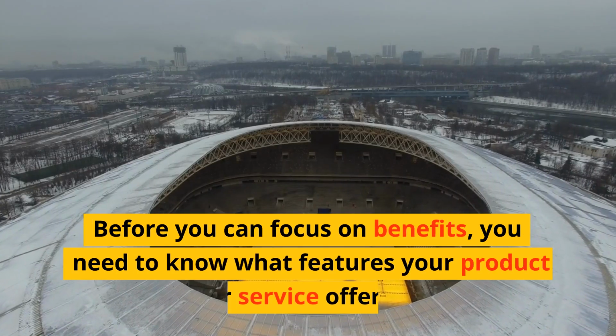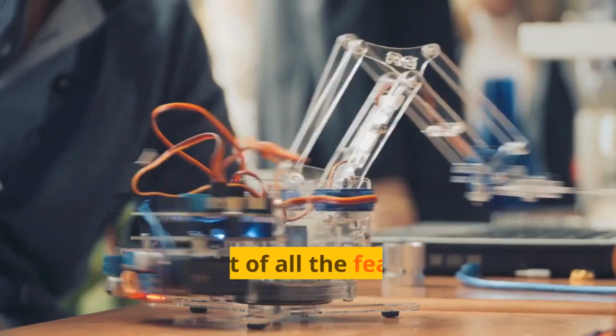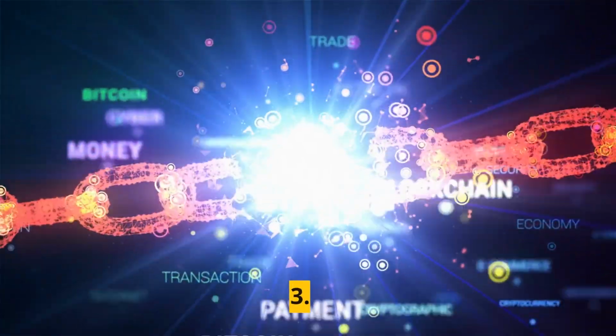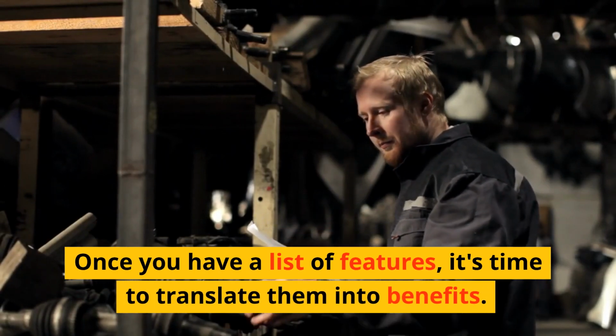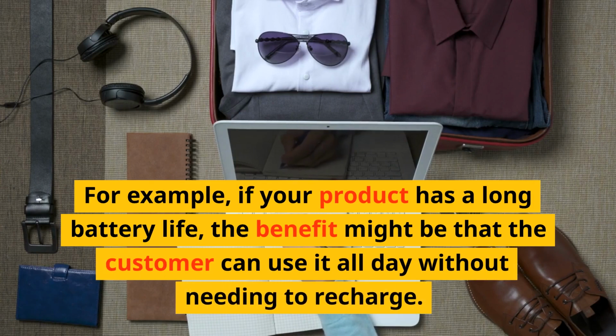2. Identify the features of your product or service. Before you can focus on benefits, you need to know what features your product or service offers. Make a list of all the features and functions of your product or service. 3. Translate features into benefits. Once you have a list of features, it's time to translate them into benefits. For example, if your product has a long battery life, the benefit might be that the customer can use it all day without needing to recharge.